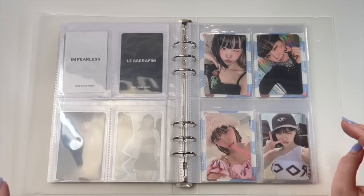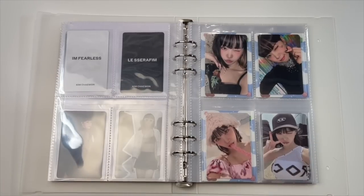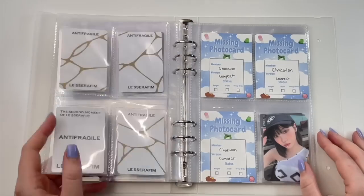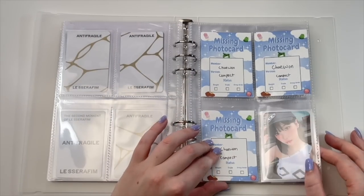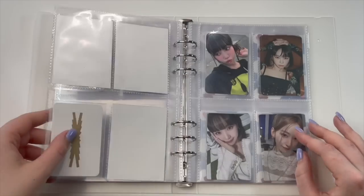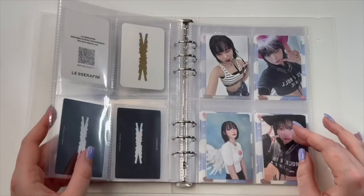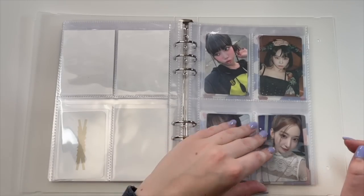Chaewon was my second bias in IZ*ONE, and when she re-debuted in Le Sserafim, I was like, no, I won't collect her. And then I gave in and ended up collecting her. But yeah, this is the other variation of the little inserts there. So super cute. I was just trying out both in this binder, and then I bought their Japanese release from Target, so I also got Sakura's photocard, so I kept it.